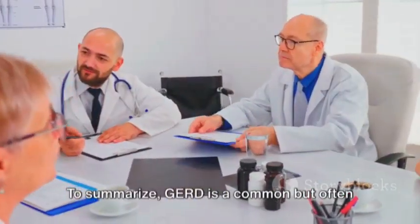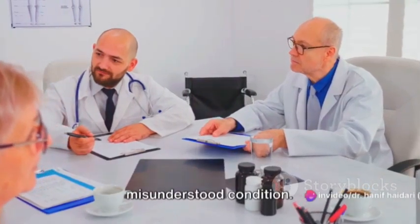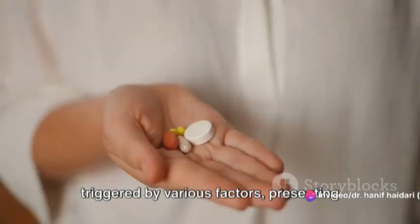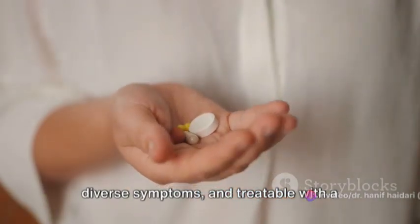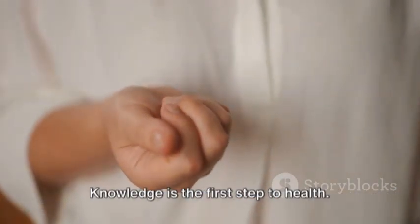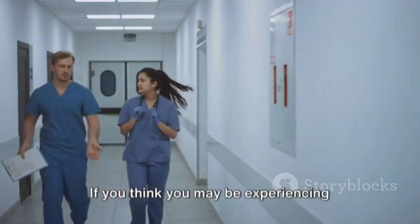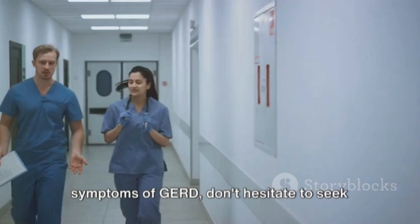To summarize, GERD is a common but often misunderstood condition. It's a chronic digestive disorder, triggered by various factors, presenting diverse symptoms and treatable with a range of options. Knowledge is the first step to health. If you think you may be experiencing symptoms of GERD, don't hesitate to seek medical advice.